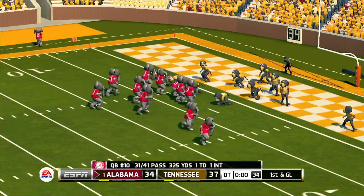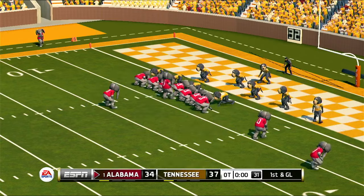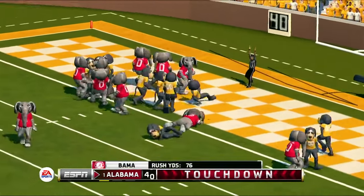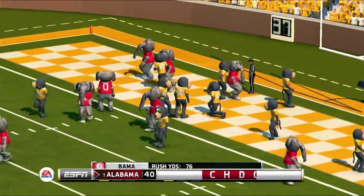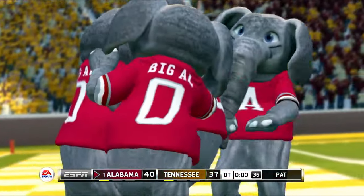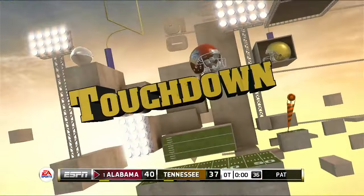Double tight. He takes it in for the win. What a finish. What a finish to this football game.